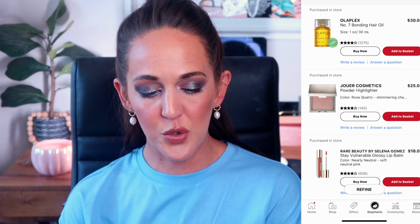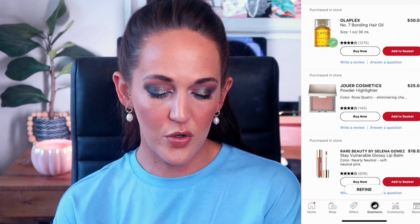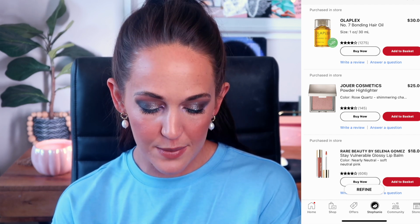I also purchased the Jouer Powder Highlighter in the shade Rose Quartz. I only purchased this because it was an impulse purchase while I was in store, and I ended up decluttering it because I did not like the formula, so that's a bummer. And then I purchased 2 of the Rare Beauty Stay Vulnerable Glossy Bombs in the shade Neutral Pink, as well as Nearly Neutral and Nearly Apricot.